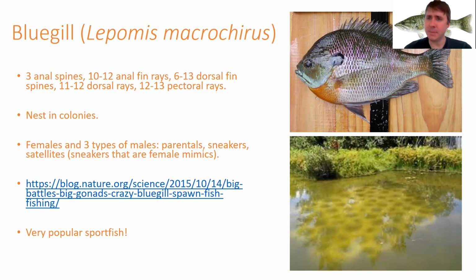And then there's another type of sneaker that is colored like a female. So it's a sneaker, but instead of looking like a male, it's a female mimic. And that female mimic allows it to get even closer to these nests during reproduction than it would be if it was colored like a male, but yet they can sneak on and do the same sort of thing. Those are called satellites. So there's a lot going on under the hood with this bluegill spawning thing.